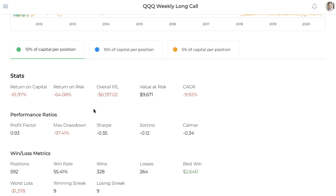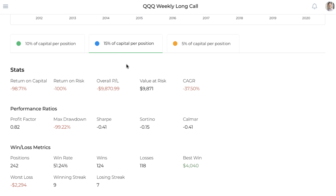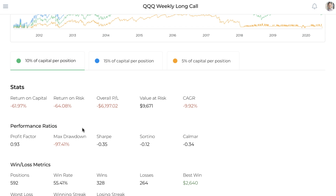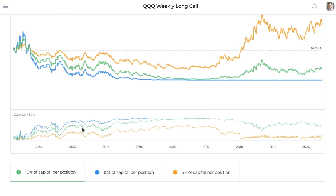For both of those, you had insane maximum losses. The maximum drawdown here essentially collapsed the portfolio. Same thing here, essentially collapsed the portfolio to where it couldn't trade for these two accounts. It's just really, really fascinating to see how allocations really impact the performance of a strategy.